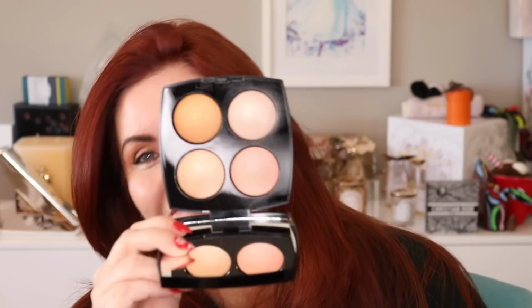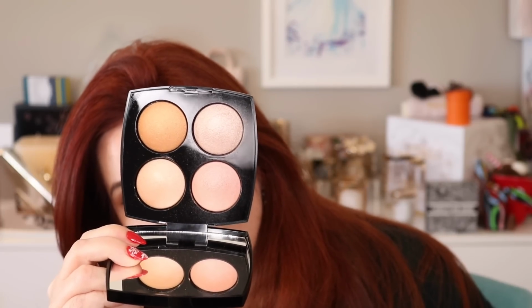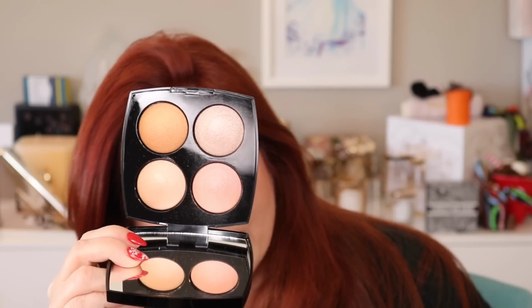Here's the thing about this palette. I don't know who has told Chanel that oversized palettes are the way to go, but they've had several oversized palettes over the last few years, and I'm going to have a video talking about the oversized palettes and comparing them. I don't particularly love this palette. It goes very gold on me. On different undertones, it will look very different. I talk about that kind of stuff all the time. Undertones make a huge difference to how something is going to work on you.